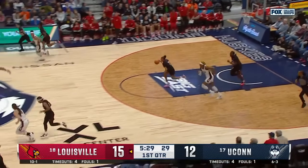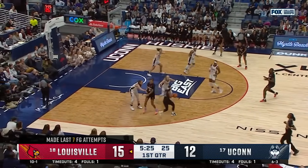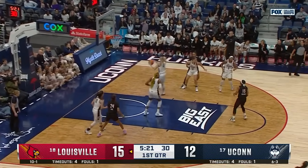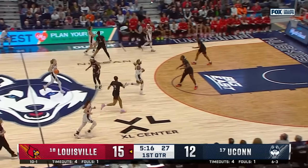Catch and shoot opportunity for KK Arnold. Love on the push. Love coming off the bench for the Cardinals. And Cochran's going to pursue that three-point shot. And I think that's one where she can step in just 1 or 2 steps.